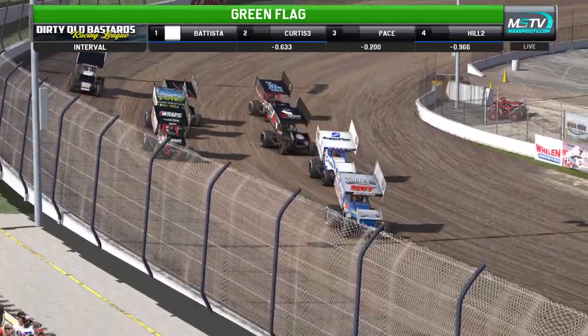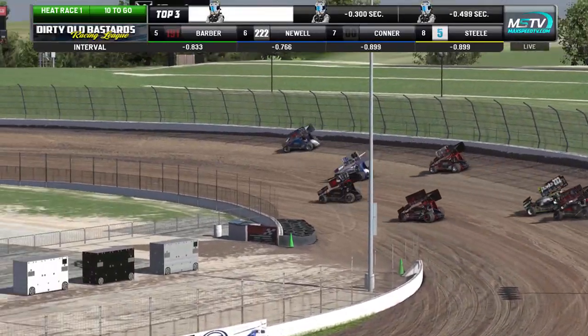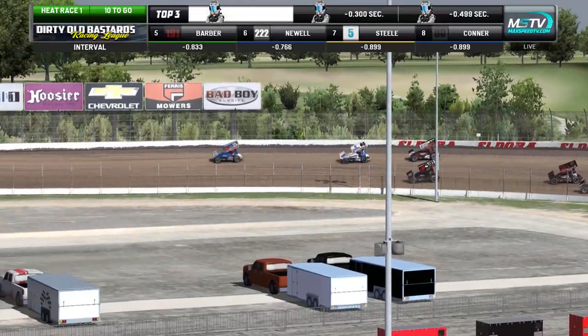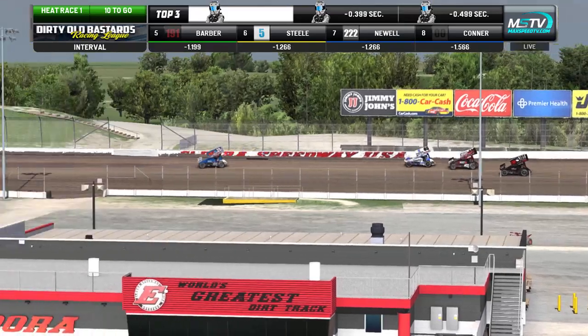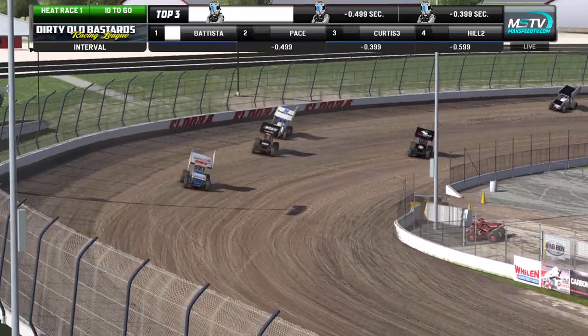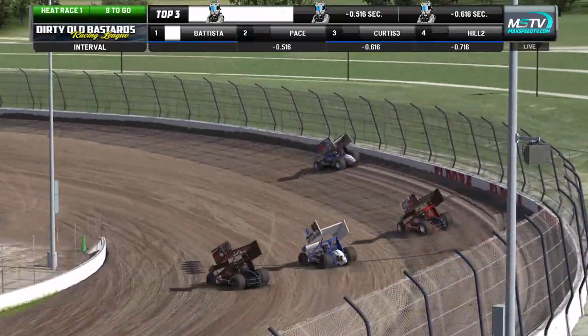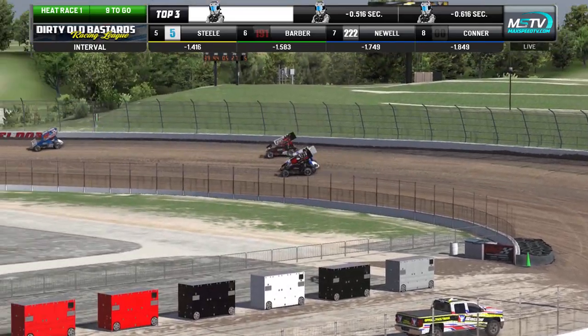Green flag flying. Here we go. Batista getting a good jump, getting right up onto that cushion through 1 and 2. But then here comes down to the inside Ryan Pace in that 44, sliding up in front of Tyler Curtis in the 05. Now 3 wide into 1.